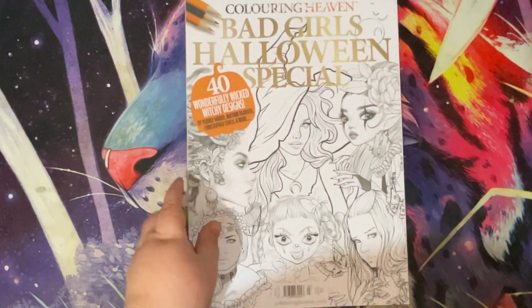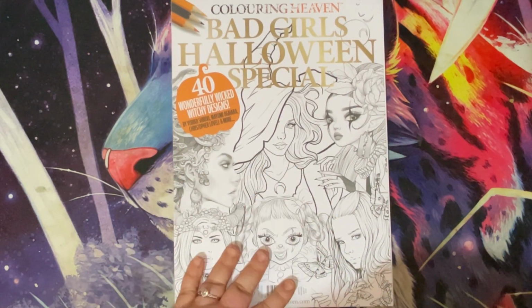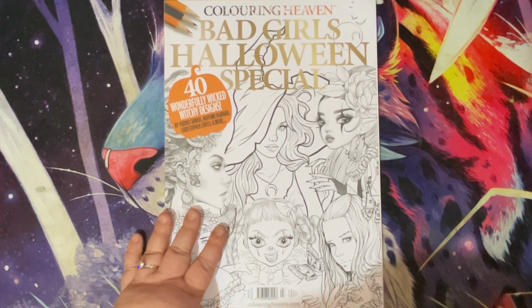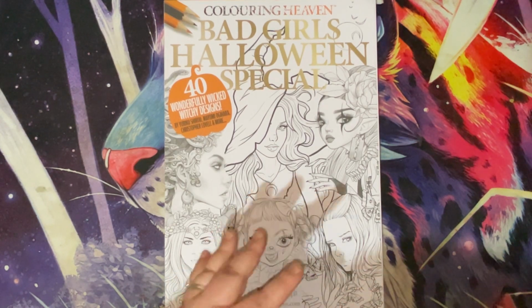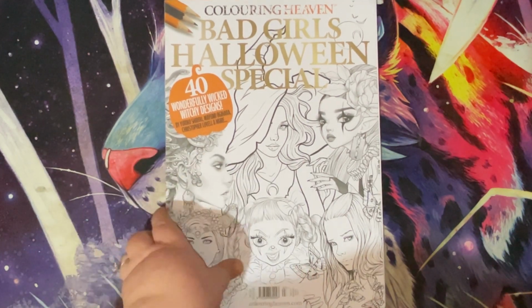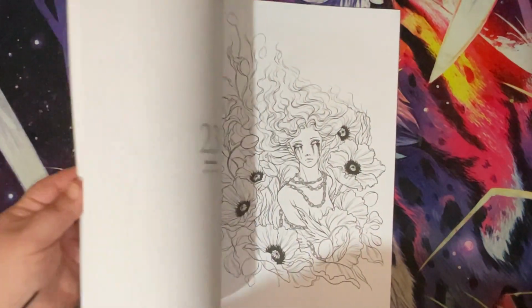We then have October's edition, which is Bad Girls Halloween Special. This is part of my subscription. The only reason I'm keeping the subscription on is because A, I'll get a book every month, and B, I think my subscription was a ridiculous deal when I got it 2 years ago. So I pay like £8 every 3 months or something. So it's just literally not worth me cancelling it. Plus I love getting these through my door every month, and I love colouring them.